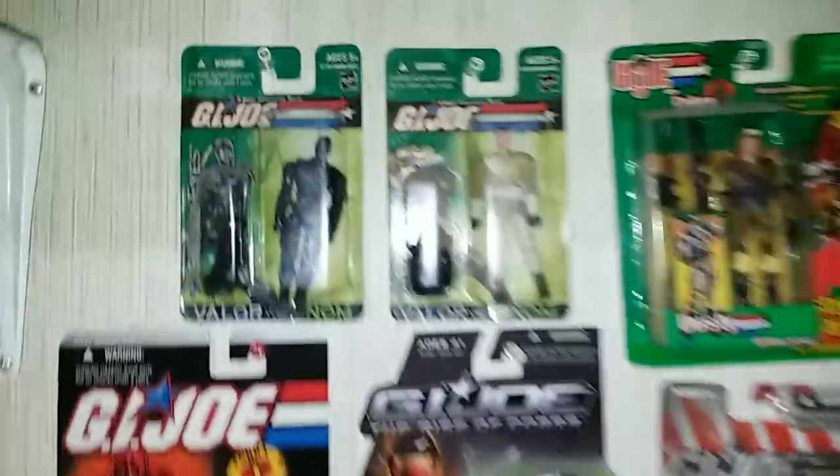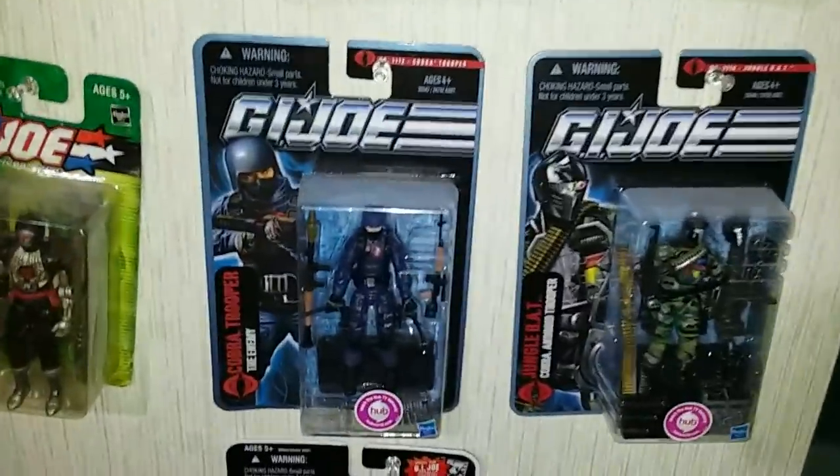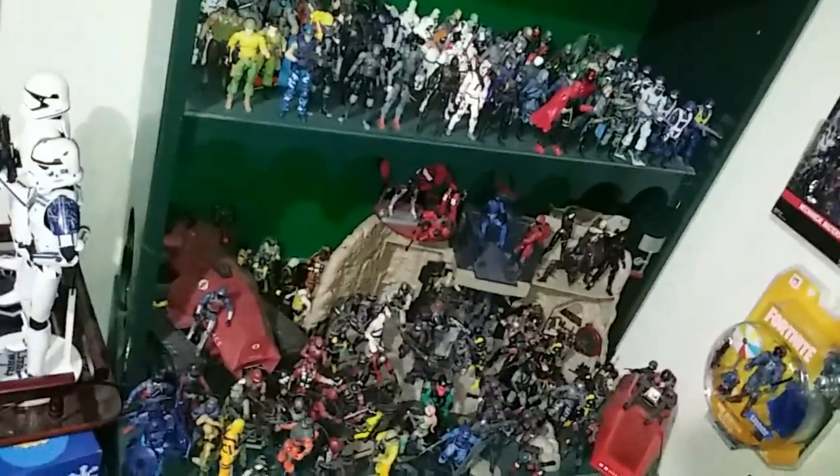Oh my gosh, carded Joes. Gotta talk about the carded Joes. So yes, there we go. I love the carded Joes. I want to pursue the Cobra Commander, because that Cobra Trooper, that Cobra Bat, and Cobra Commander were the three G.I. Joe figures that got me into collecting the modern stuff. So yeah, it's not a very big collection. Well, it is a big collection, but it's not everything, you know.